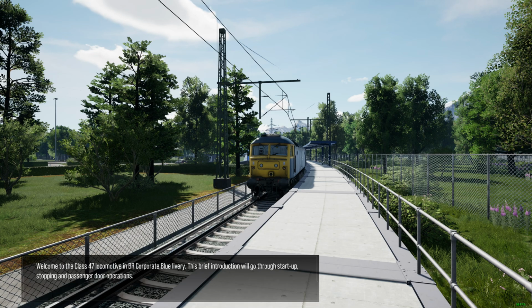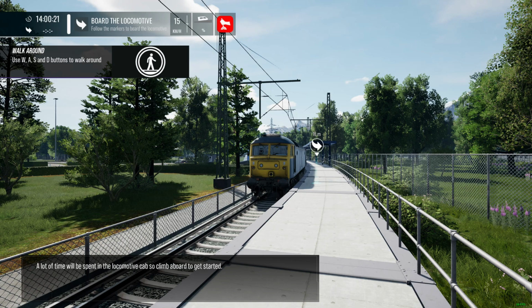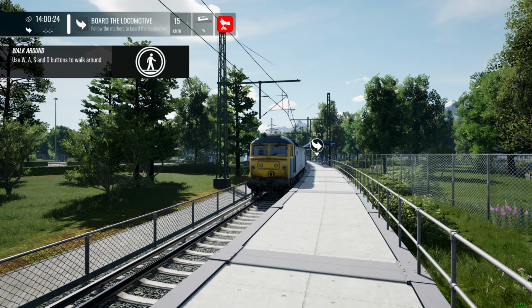Welcome to the Class 47 locomotive in BR Corporate Blue livery. This brief introduction will go through startup, stopping and passenger door operations. A lot of time will be spent in the locomotive cab, so climb aboard to get started.